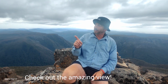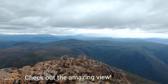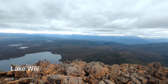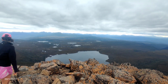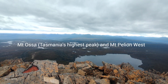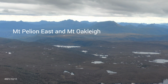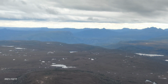If you just want to take a little pan around there, that's around to the southwest of Tassie, and there's a whole lot of famous mountains about there. Keep moving around, and you might be able to see a bit of Lake Will on the way down there. There it is, a bit of Lake Will action. The Overland Track runs along the far side of that. In the middle of the screen, a bit of Mount Pelion West, Mount Ossa, Tassie's highest peak, and Mount Pelion East, and then moving across further to the left to Mount Oakleigh and Mount Pillinger.